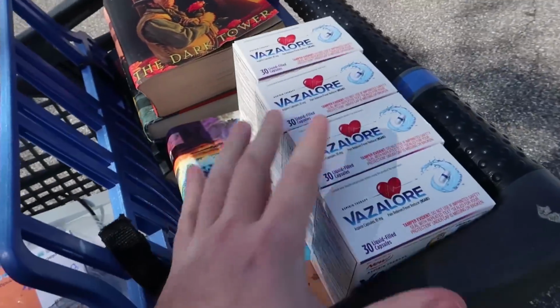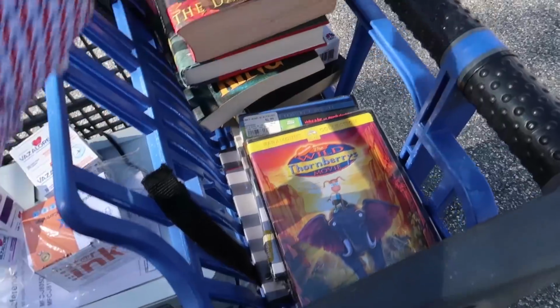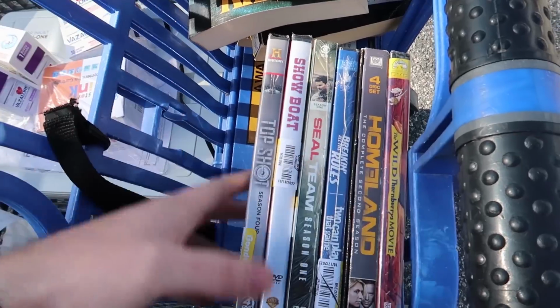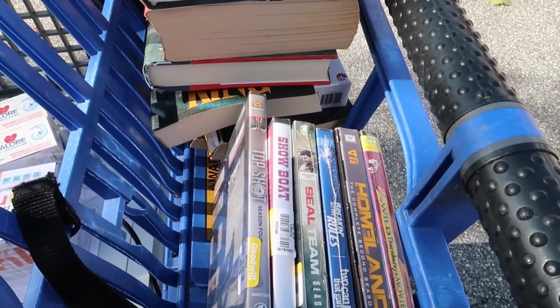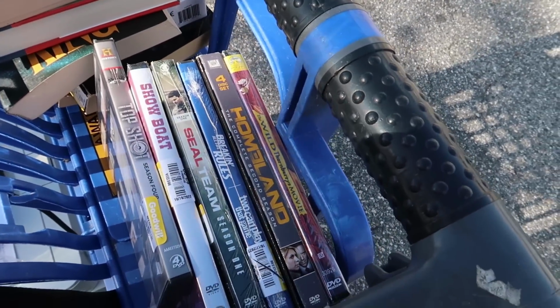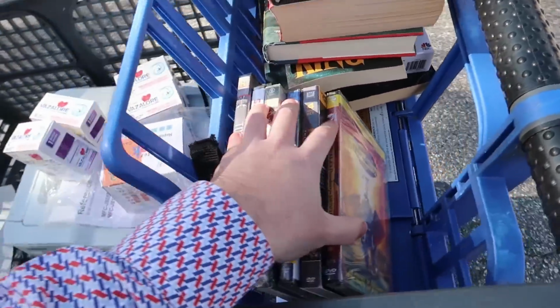And then of course, all of the DVDs and media here, pretty decent. There weren't really any good video games there today, so I didn't get any of those, but pretty decent. This Top Shot sells for about 20. That Showboat sells for about 15. SEAL Team is about 20. Breaking the Rules is about 20. Homeland's about 20. Wild Thornberries was like 10 in the beginning? So not too bad. That is a huge stack of money.